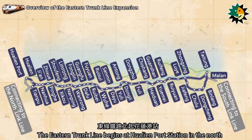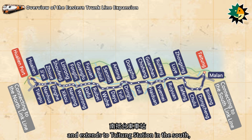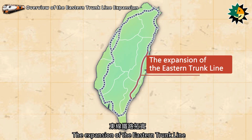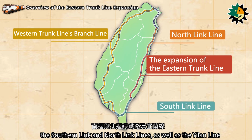The Eastern Trunk Line begins at Hualien Port Station in the north and extends to Taitung Station in the south, originally spanning 175.7 kilometers with a gauge of 762 millimeters. The expansion of the Eastern Trunk Line was undertaken to connect the Western Trunk Line's branch lines, the Southern Link and North Link lines, as well as the Hualien Line.